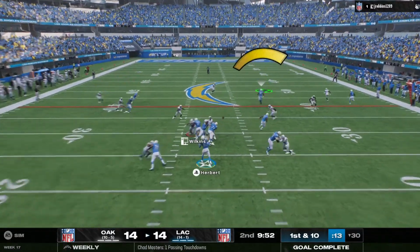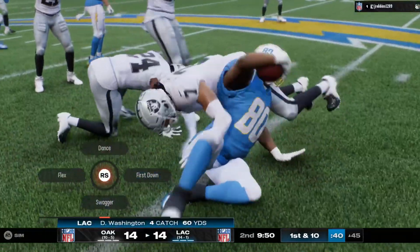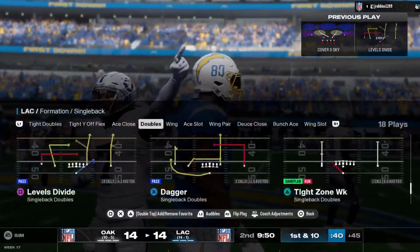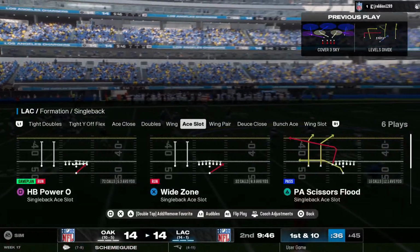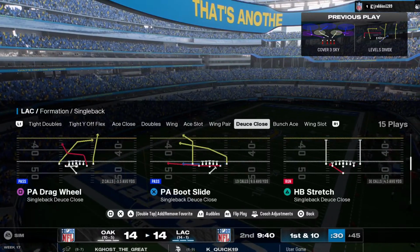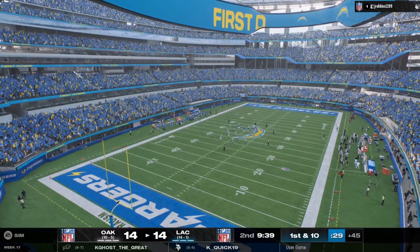Here's Herbert. Got Washington, it's complete. And they finally bring him down, but that is a big gain and a new set of downs. That goes as a gain of 25 yards and picks up the first. I love throwing on 1st down. And when you see a 1st down pass just like that, it's taking advantage of a matchup you plan for, and you go out and execute it.